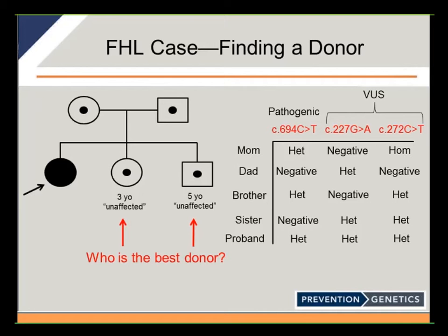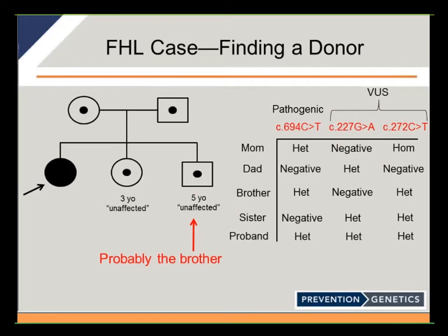So I guess the point here is that we have a panel test with a fast turnaround time, so we're able to find the variants in the proband, and then we offer targeted testing for the family members with a fast turnaround time. And so within a few weeks, we had information for this family. And time matters when time matters.